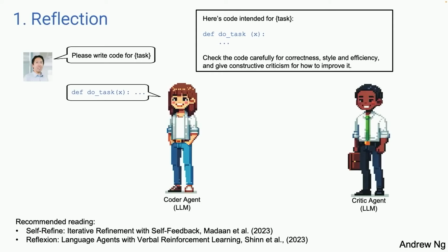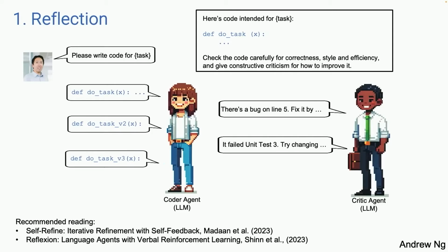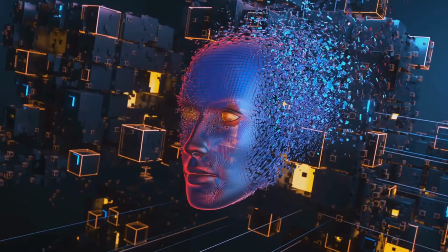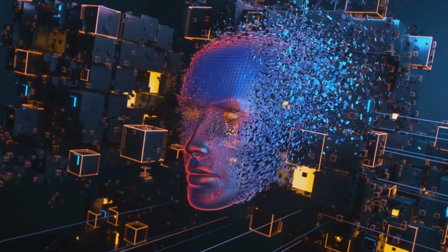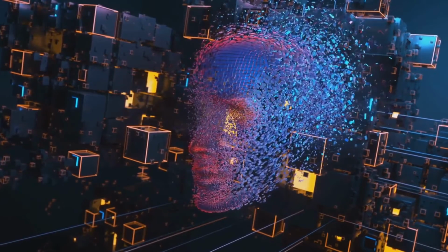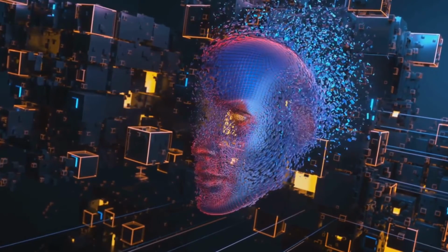This self-reflection process can be applied to various tasks such as code generation, text writing, and answering questions, allowing the model to identify gaps and improve its performance. Beyond self-reflection, the model can also be equipped with tools to evaluate its output, such as running code through unit tests or searching the web for verification, further enhancing its ability to improve.